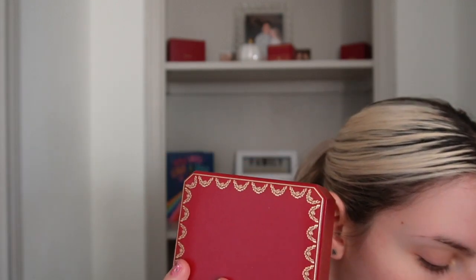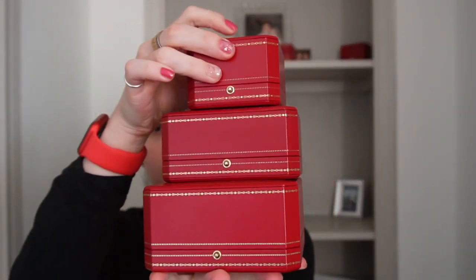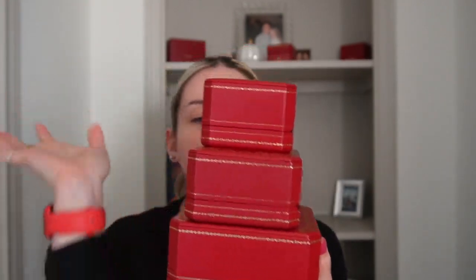And this one is a little bit smaller than the, so yeah, you can see it's a little bit smaller but bigger than the ring one. So I usually stack them up like that. That's how I kind of like the stack. I don't know, call me crazy.